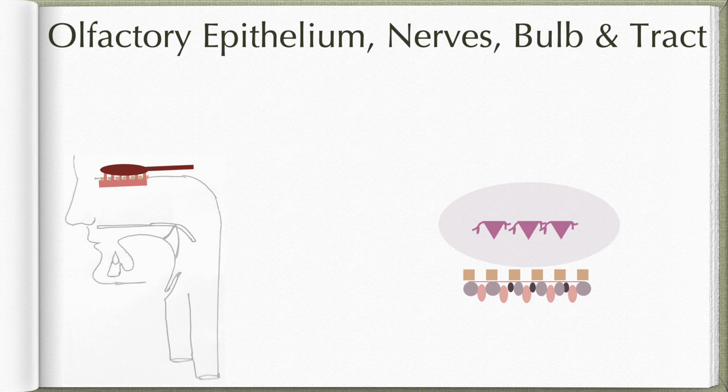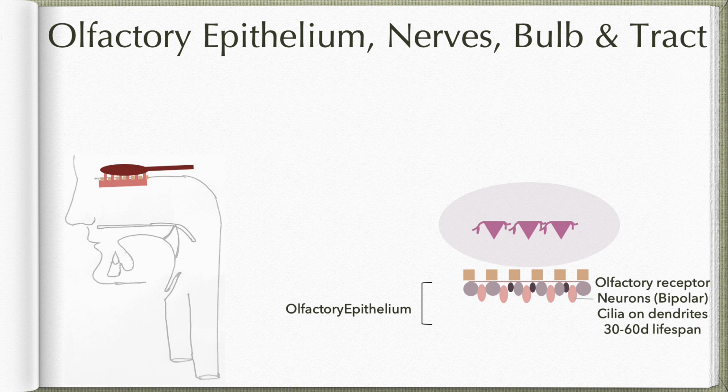So, let us consider more details about this in the picture shown on the right side. First, we are showing the olfactory epithelium. It contains 3 types of cells. The first type of cell is the olfactory receptor neurons. These are bipolar neurons having dendrites facing the nasal cavity and axons traveling upwards towards the cranial cavity. Each has a single dendrite and single axon, that's why bipolar.